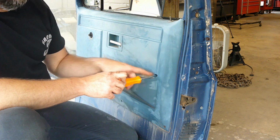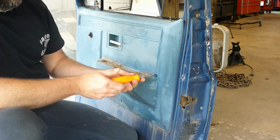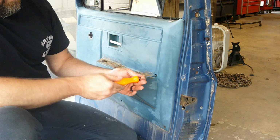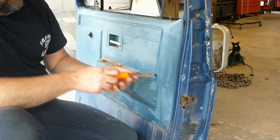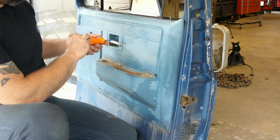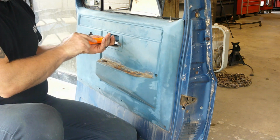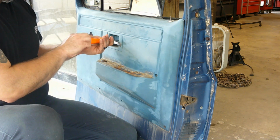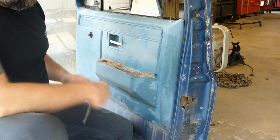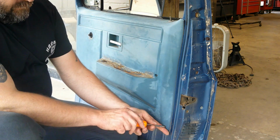You usually got a screw right here at the back of the armrest. And we'll get it out. You got a screw up here where your door handle is. And then you got 4 screws across the bottom.